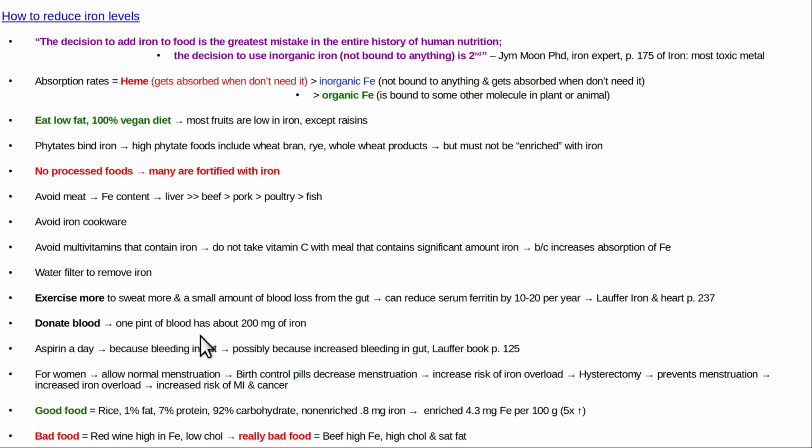Donate some blood. I did that. I'll do my analysis of my lab results later on, but donating some blood helped me lower my iron, plus just avoiding it and exercising a lot. An aspirin a day, some people think its therapeutic benefit is largely because it causes a little bit of intestinal bleeding.